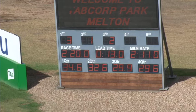last half 59.6, 14 metres by 86 the margins, 3, 1 and 2, trial number 2.